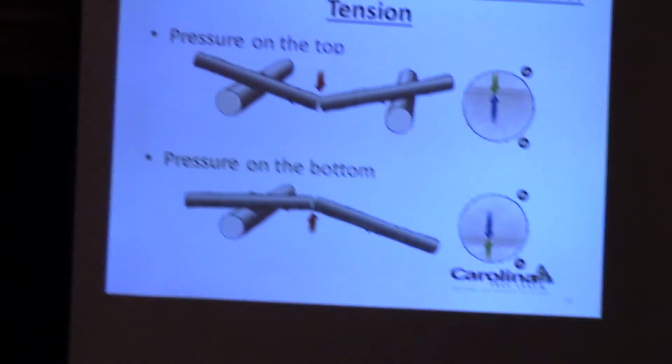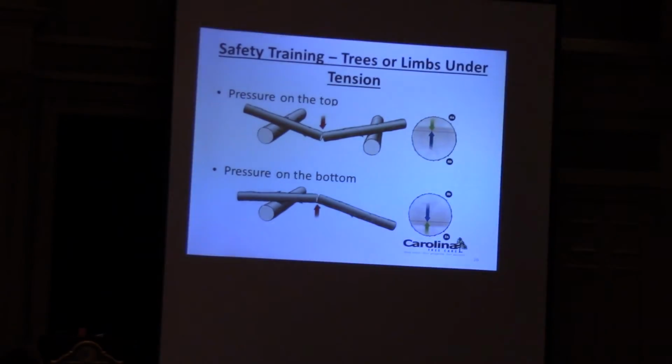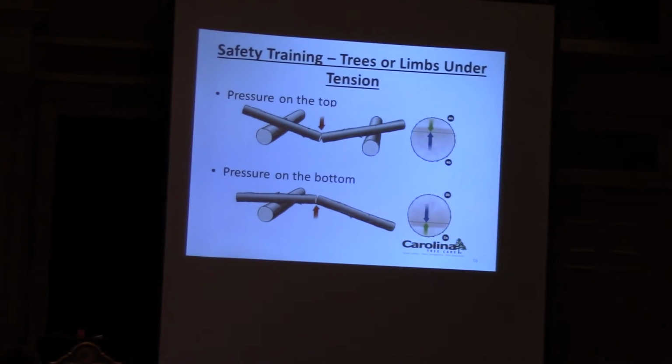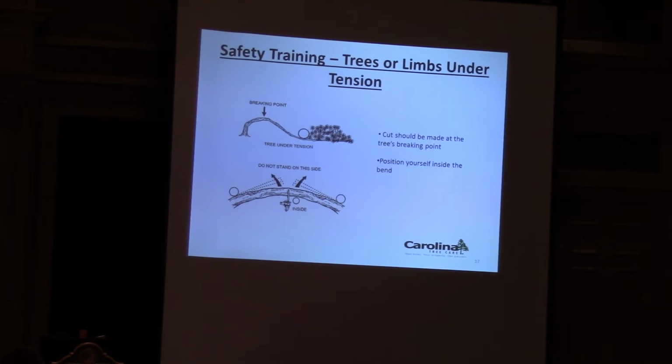Here's your pressure on the top. So on the top of that, we can automatically say that's compression. The bottom is your tension. Okay? We can look at the bottom and go, okay, we can cut that. I ain't gonna pinch my saw. I've seen people get them stuck because they try to cut it from the bottom. Then the wood falls. Tension and compression. Very simple. We'll go over that when we go outside. You got that?